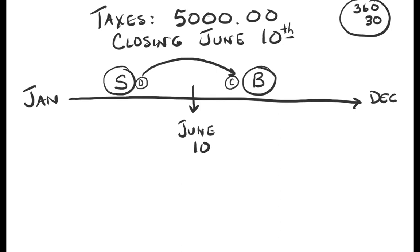So let's figure out the rate. 5,000 divided by 360. I'm going to have to get out my calculator. 13.888... it's actually 13.8889, so I better say 13.889. Okay, there we go. So that's my daily rate. So I got that number.